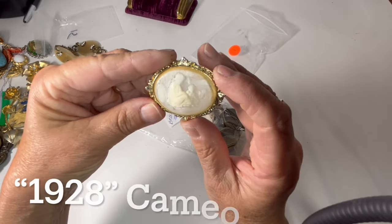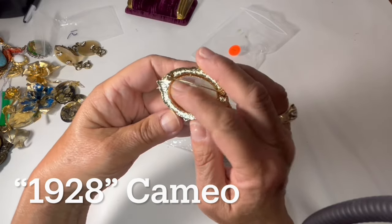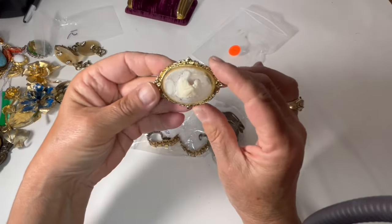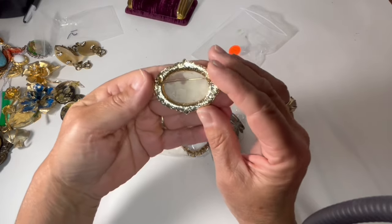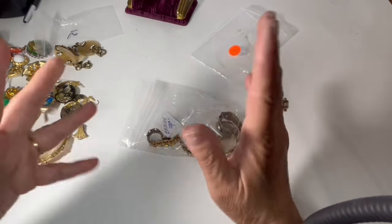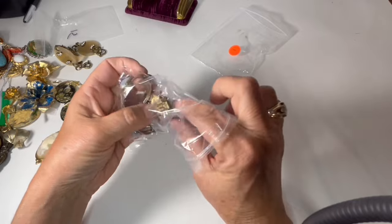cameo. Nothing too special about it. I kind of paid up for this. It was Mother's Day again at the swap meet, and this little bag right here was $15. So basically there's 3 things, so it was $5. But not bad. It's still super cute, in excellent condition, but you can see the swirly marks on it that indicate that it's from 1928. Not the year 1928, but the company 1928.